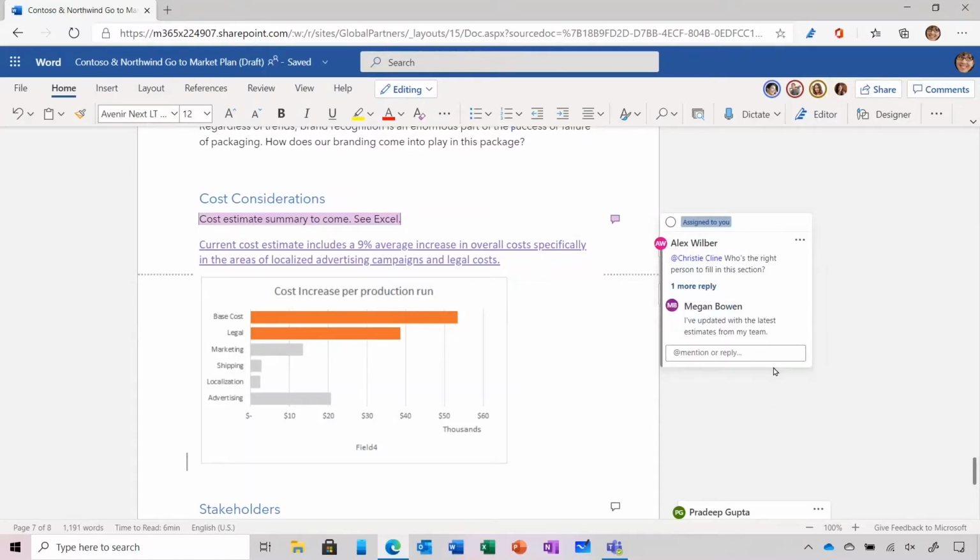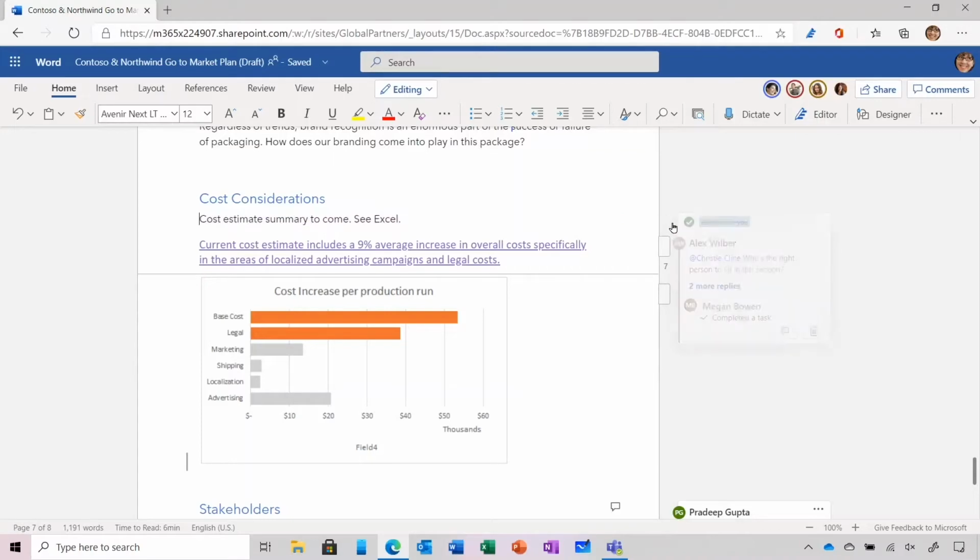Tasks, just like comments, can be resolved, which nicely declutters them from the canvas. I've been able to check one task on my list already by finishing some collaboration in the Word document. Now it looks like I have more to do. Well, my day has just begun.